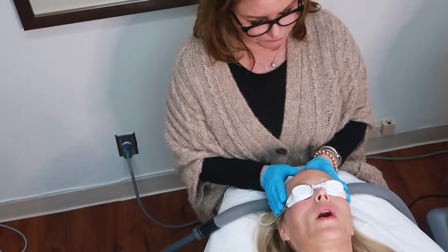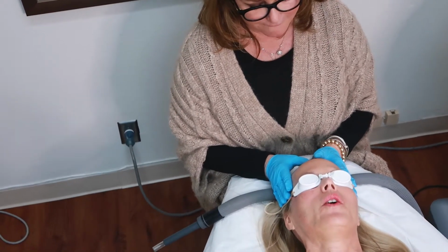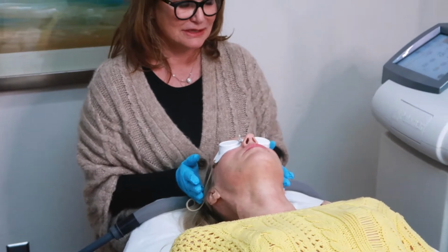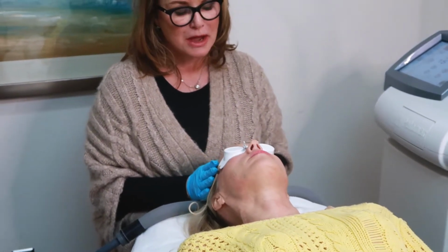And why do you layer? Why do you start with the intense pulse light and then go to the Fraxel? You know, it's intuitive for me because I made this up myself. I don't even know that I know.